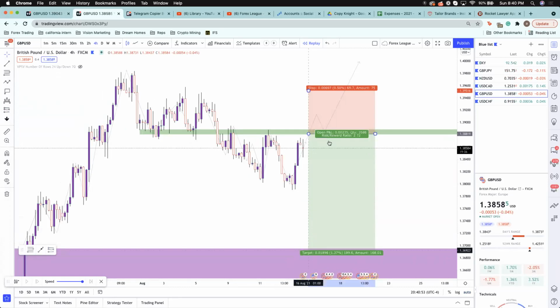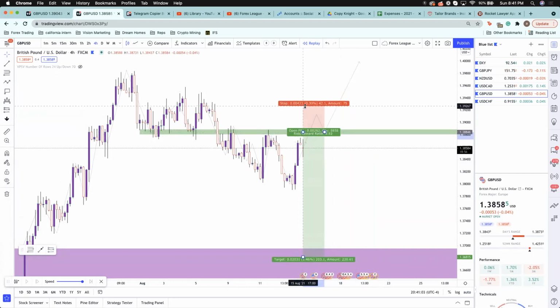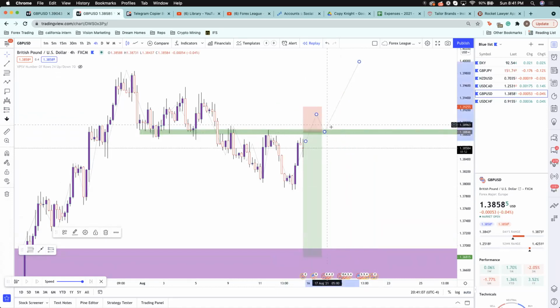If price just shoots down now, I simply don't have a trade. I don't have a trade idea. I don't have an option to really take a position or anything like that. So that's what I'm waiting on. I'm going to wait for the break and the retest to go long. So I'm just going to map this out.